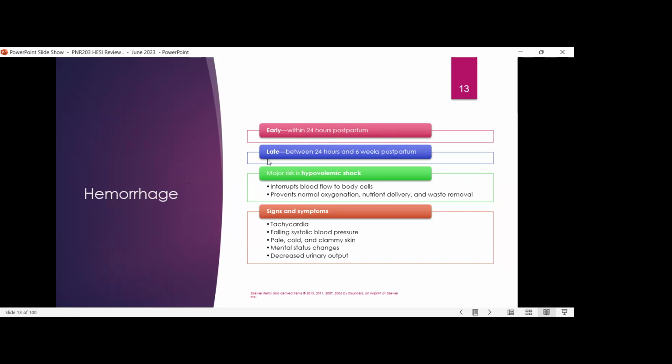Now, late, the term that's between 24 hours and 6 weeks postpartum. And yes, she can go home and start bleeding. That's why part of your discharge teaching for a patient going home, you teach her the difference of the lochia, her drainage she may have. So that's lochia. And lochia rubra is usually the first 3 days, okay? Then after that, it goes to lochia serosa. And that's more pinkish because now you got more mucus and you have less bleeding, all right? And then you have lochia alba for the rest of the 6 weeks, all right?